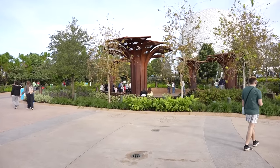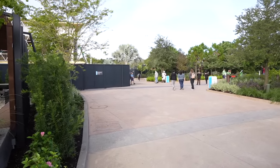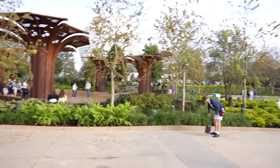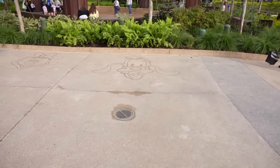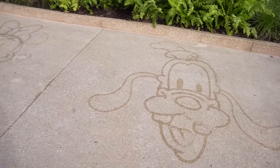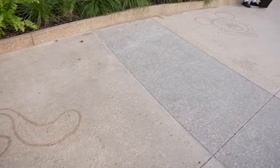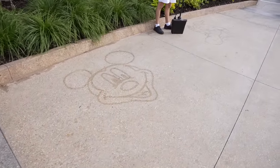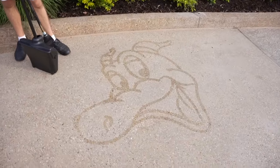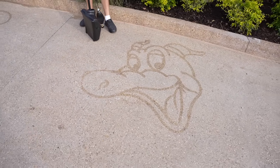Yeah, it just doesn't feel very Epcot to me. Then you have Moana Journey of Water right over there. Oh my goodness. Now this is Disney magic right here. There's Minnie, Goofy, Mickey Mouse, and Figment. Now, are you the master right here of the creations? Good stuff. Thank you for being here. I really appreciate it. That's awesome.